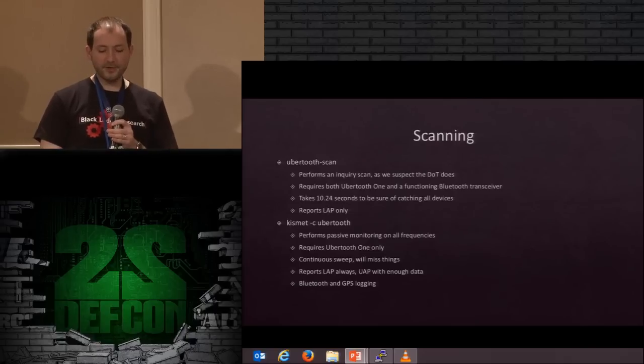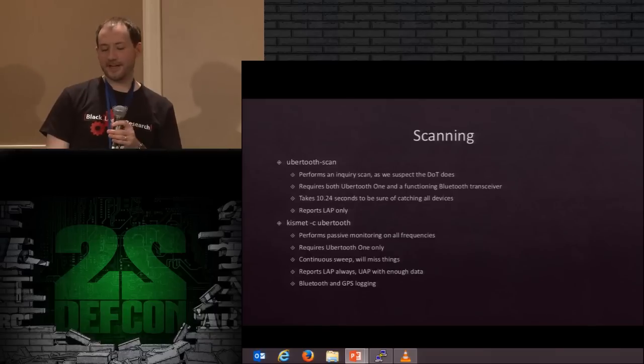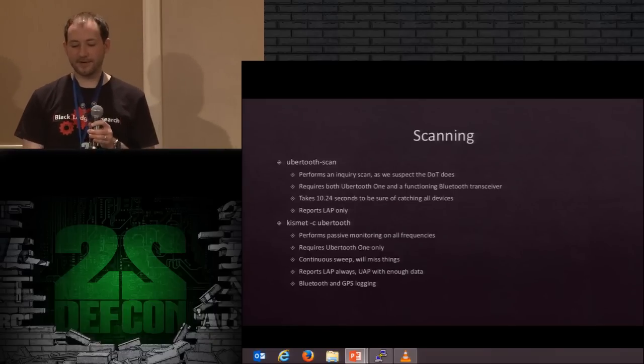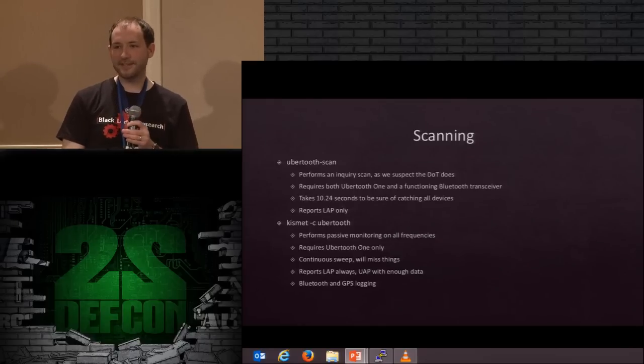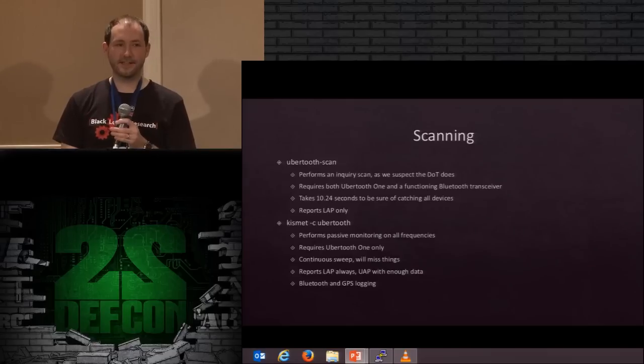The amount of time an inquiry scan needs to be sure it got everybody is 10.24 seconds. So if I'm going at highway speeds, about 60 miles an hour, that means 268.2 meters of driving in order to be sure I caught everything around me. A class 1 transceiver is 100 meters. It should be mostly enough to get at least the great majority of devices, but I have to accept that I'm not going to get everything unless I drive by over and over and over again.